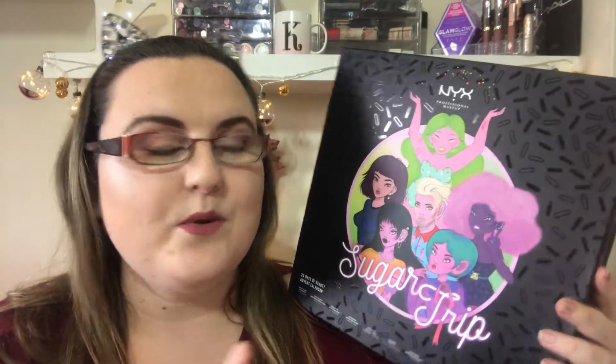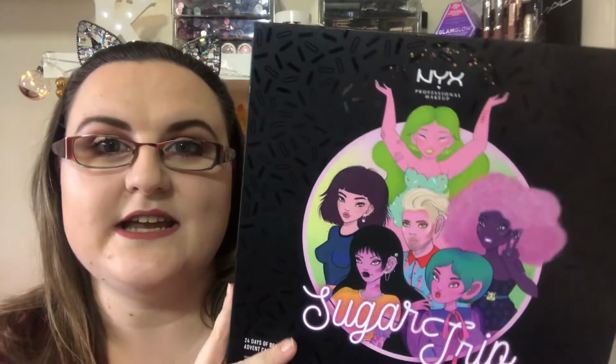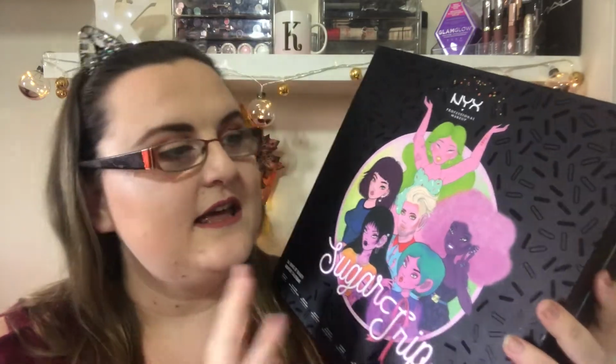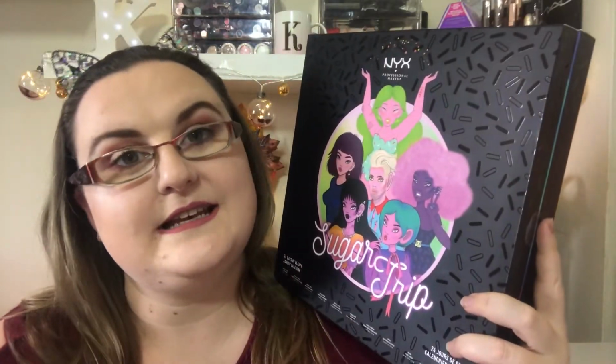So today we're unboxing the NYX Sugar Trip advent calendar. This has 24 days and the packaging is just so beautiful. You see, this year they don't just have lipsticks. Last year I unboxed the Lippy Countdown and that's all they had, obviously, Lippy Countdown.